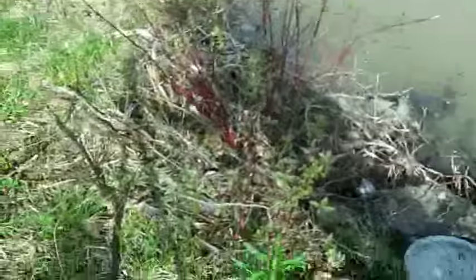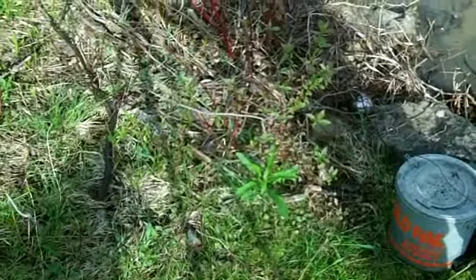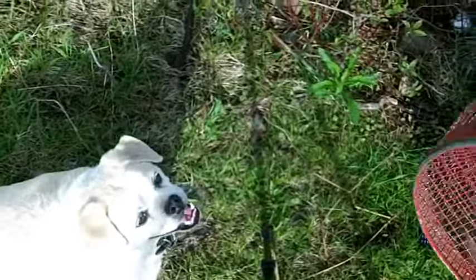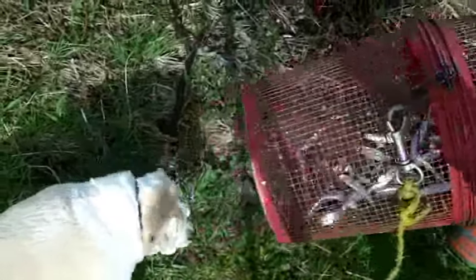Well, we're going to use these boys for bait. All right, Max, we're going to use these ones for bait. Yeah, we got a bunch. Didn't we, bud? We got a whole bunch. Look what Daddy got in the trap. Oh yeah, it's full of minnows.